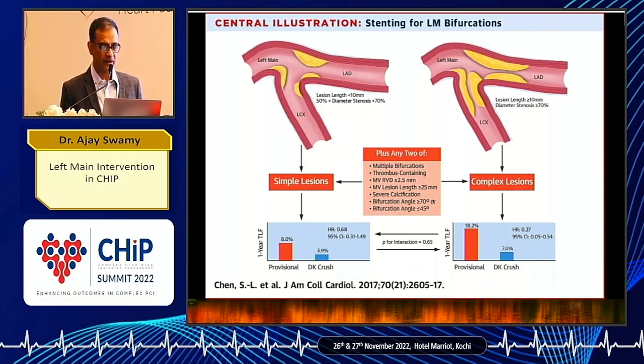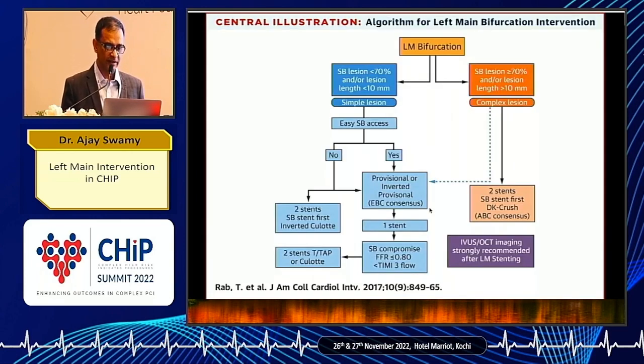Whenever one has longer than 10 millimeters lesion length in the side branch, it straight away becomes complex. A simple lesion plus multiple bifurcations, thrombus, reference vessel diameter 2.5, a main vessel lesion more than 25, calcification, angle less than 45 or greater than 70. Any of these two makes it a complex lesion, and it's better to go ahead with a two-stent strategy.